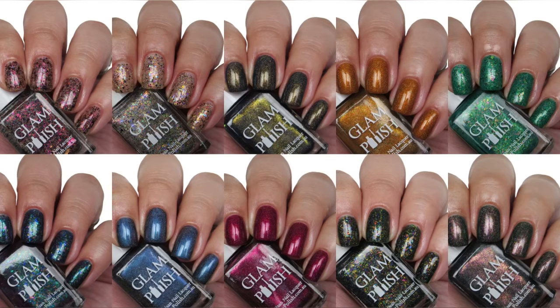And here we have the entire Dream of the Endless collection. There you have it, guys. Swatches of the Glam Polish Dream of the Endless collection. This collection does launch on Friday, October 28th.